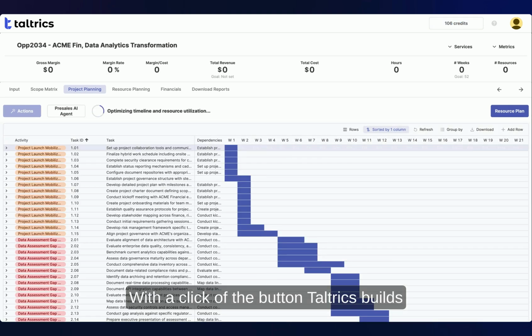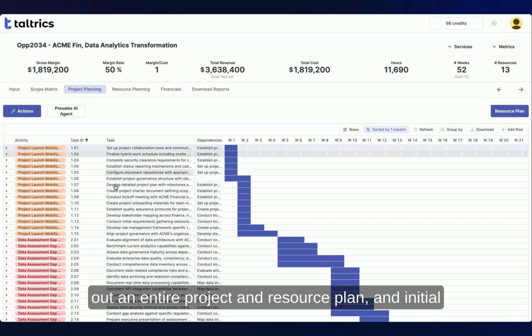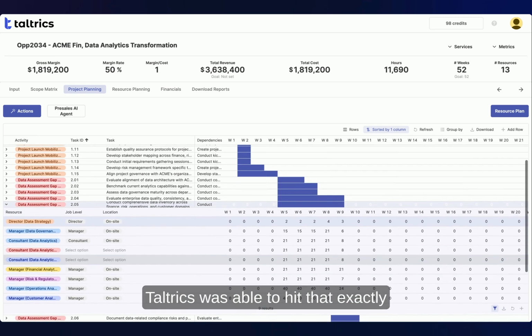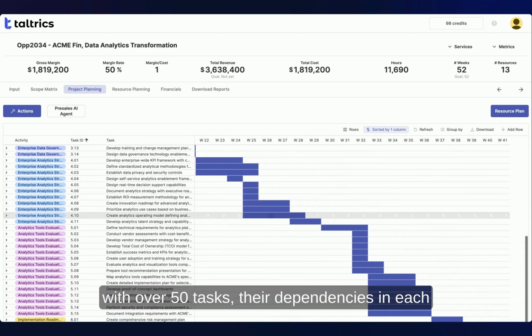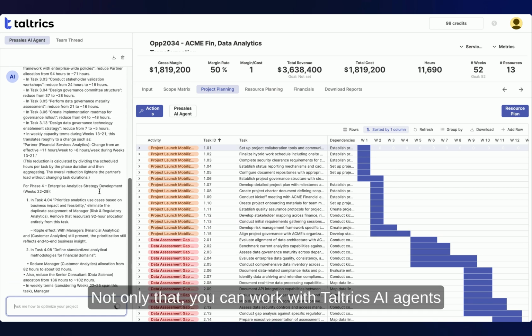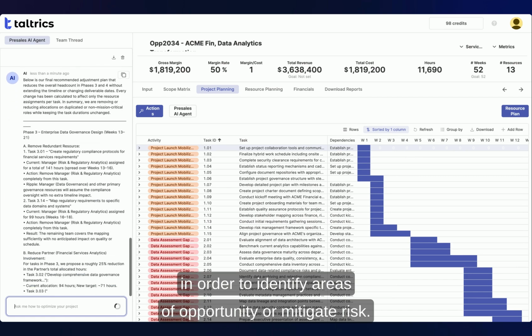With a click of a button, Taltrics then builds out an entire project and resource plan and an initial quote. And this RFP had a 52-week timeline. Taltrics was able to hit that exactly with over 50 tasks, their dependencies, and each of the resources allocated to them.